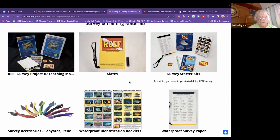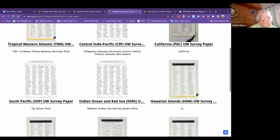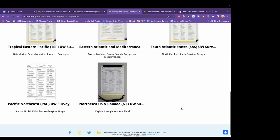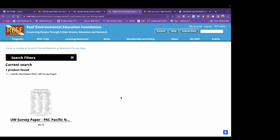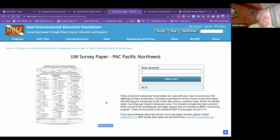So if you click on the waterproof survey paper, and you look for the Pacific Northwest, underwater survey paper. It's 75 cents a sheet, and one sheet does 4 dives, because they're waterproof front and back, and then you turn them inside out and they're waterproof again, front and back. Or like Scott says, if you just want to survey 8 fish, you write them on that yellow slate in the little boxes and then mark them.